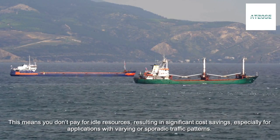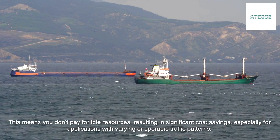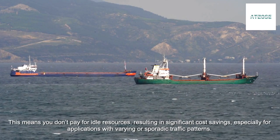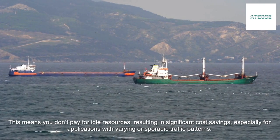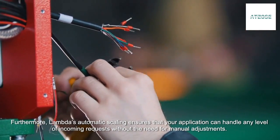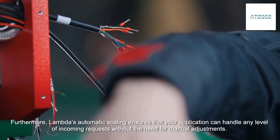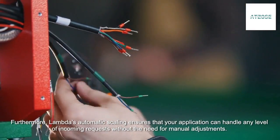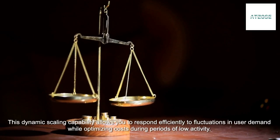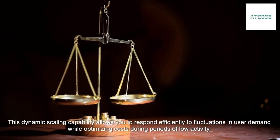This means you don't pay for idle resources, resulting in significant cost savings, especially for applications with varying or sporadic traffic patterns. Furthermore, Lambda's automatic scaling ensures that your application can handle any level of incoming requests without the need for manual adjustments. This dynamic scaling capability allows you to respond efficiently to fluctuations in user demand while optimizing costs during periods of low activity.